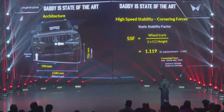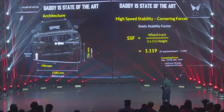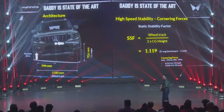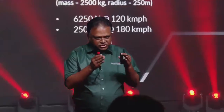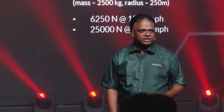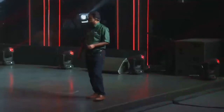So it's very simple for you. Divide it by 2 and take a ratio of this and this. This should always be higher than this. That's a critical observation too. As much as you increase this wheel track, you get a shoulder room, you get a stable vehicle, and you get 185 km per hour capability. That's a critical observation too.